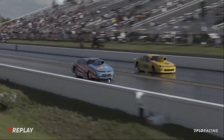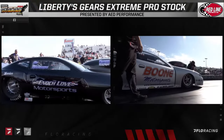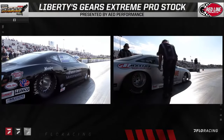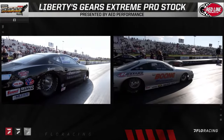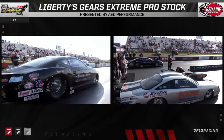So both of these drivers and teams have seen success here in 2024. The forms are ready. Steve Boone, final round appearance. Matt Giagrande has been in the winner's circle in Florida. And now they meet here in round number one. Stop number two of the Red Line Oil PDRA Drag Racing Series here at Extreme Pro Stock.